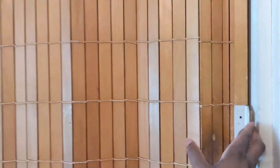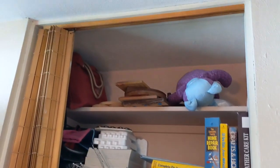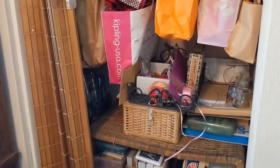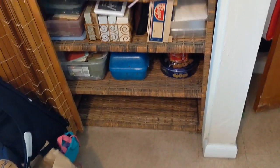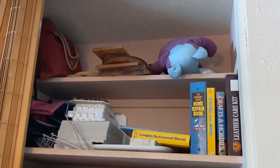So let's see. Okay, it's literally full of random things, like games, plushie bags, a whole bunch of gift bags, and it's just jam-packed, you guys. My daughter actually kind of likes this wicker shelf in here, so I'm going to leave that in here, but I want to empty it out so that she has space to put her clothes in here. All right, so we're going to go ahead and get started.